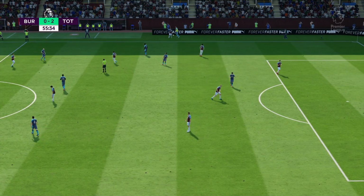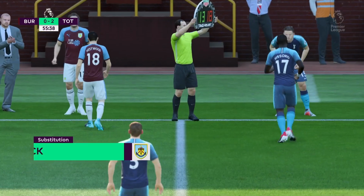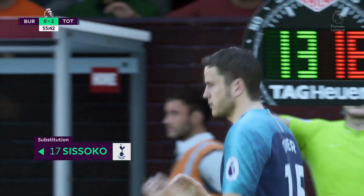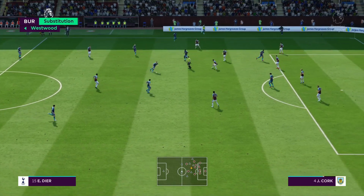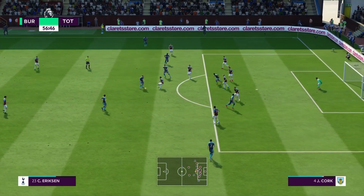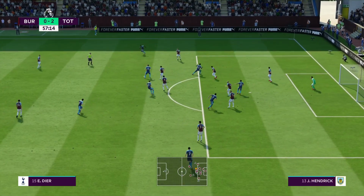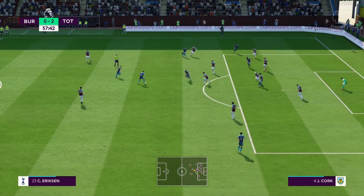Substitution for Burnley. Well, both sides are going to make changes now. Coming onto the pitch, number 13, Jeff Hendry. Substitution for Tottenham Hotspur, coming off the pitch, number 17, it's Eric Dyer. The attacking team have got a problem here, because the opposition are just sitting in and saying, well, you can break us down if you can. They think perhaps they can't break them down. Here's Dyer. Rose. Substitution for Spurs coming up.